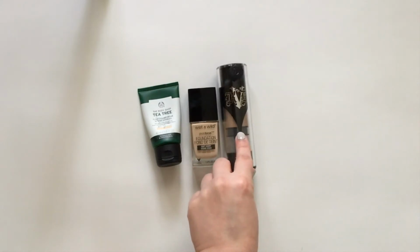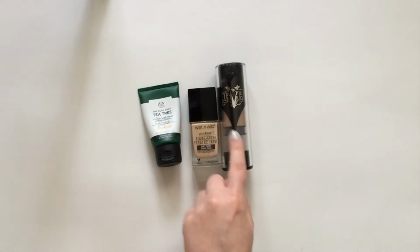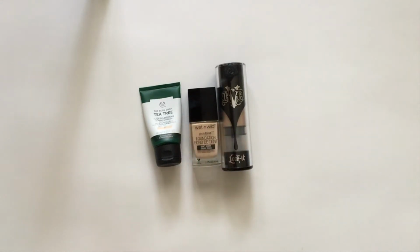This is one of my all-time favorites, but it can be a little heavy and a little bit drying, especially in the winter months. So when I combine this with a BB cream, it works really well. The newest addition to my collection is the Wet n Wild Photo Focus Foundation. I have the shade Soft Ivory. It's a little bit too light for me, but I can make it work, so it hangs around.